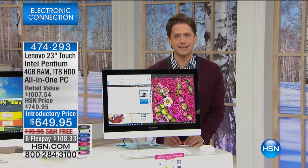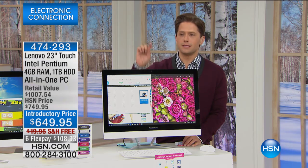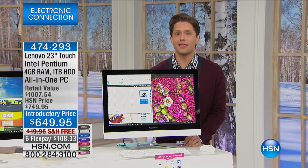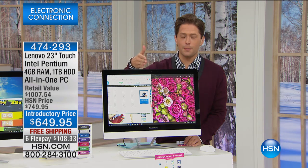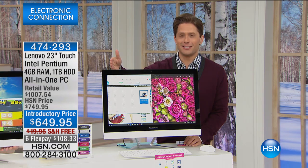Now, calling it like it is, there are officially 1,100. I'm just gonna give you the number in black and white, 1105 to be exact. It's taken us a year to get that many in stock. So this is the day to shop. For those of you who've been waiting, who've been wanting that touchscreen experience in a true upgraded all-in-one in the largest screen we've ever offered here at HSN, this is the day.